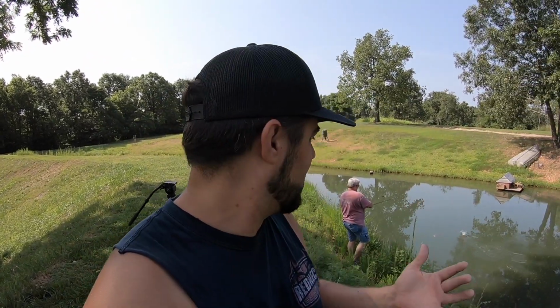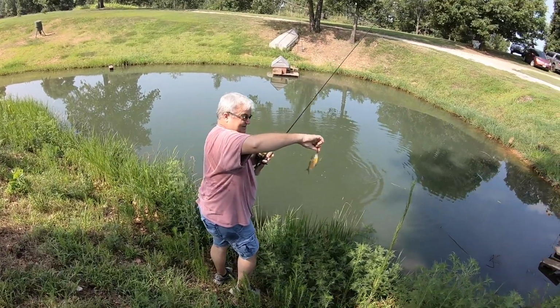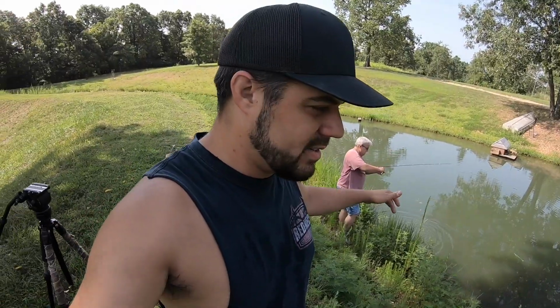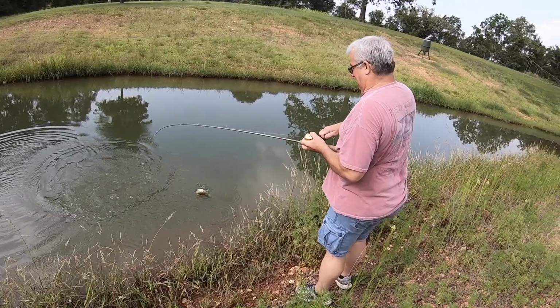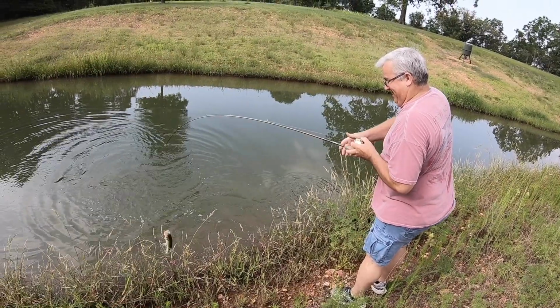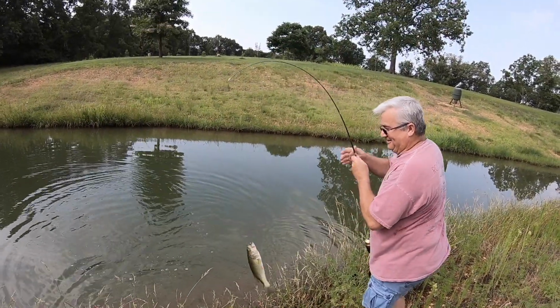So this is only going to get better. What do you got there? Another good perch. Oh, nice. Another good one. That was a green sunfish. We caught a couple of those, and then we've got some large bluegill, and then Dad's really nice bass, which was cool. So now we've got to start building the fish structure.